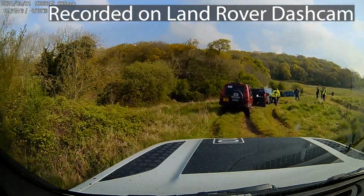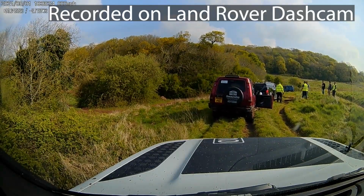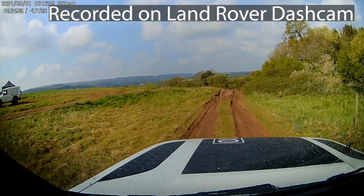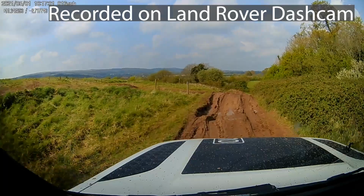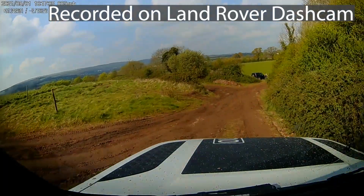Oh, they've got the old Pathfinder stuck. What have they got stuck in there then, eh? Right, let's get out and have a look. Check no one's coming.